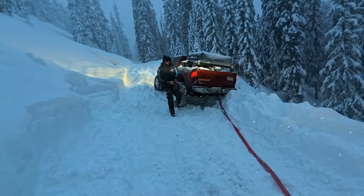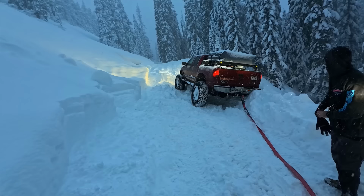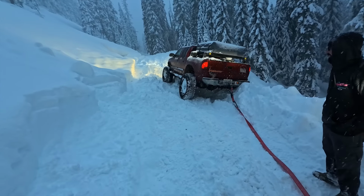He's wide, but he's in a position now where if I can just stay high, I can go in front of him. Yeah, or push him off. Or push me off. I'll go down with you, Kelly.